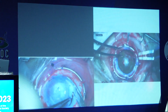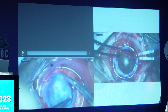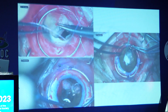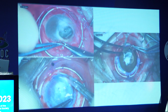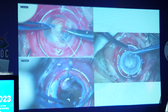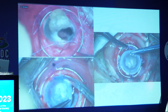Now learn from your own mistakes. These are a few cases that I did in my initial practice. Lens coming out, cutting off the iris during a therapeutic keratoplasty. This case is of a 100-year-old man undergoing therapeutic keratoplasty. I don't know why I tried to save an intumescent lens and there it ruptured during the suturing and I had to go back and remove it.